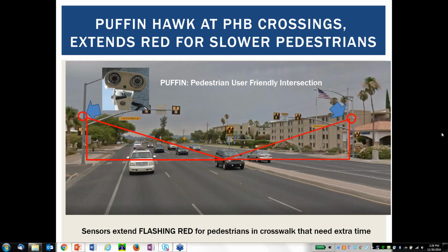And at some locations where we've worked with the disabled community, we've actually installed a pressure pad for a woman that crosses routinely in a wheelchair that can't raise her arm to reach the button. So we put in a pressure pad at that location, and we'll make whatever modifications are needed. That's very good. Thank you.